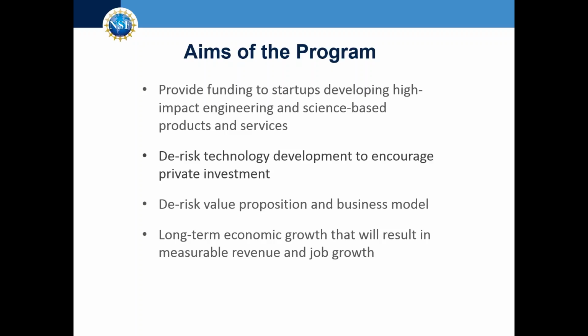And over the last few years, we've also added to that, and we now provide training for you, and I'll speak to this a little bit more in just a second. But again, the idea is to de-risk the value proposition and business model and help accelerate your business strategy, which again, hopefully would encourage private investment in follow-on to your NSF funding.